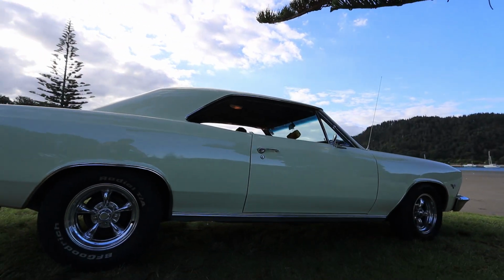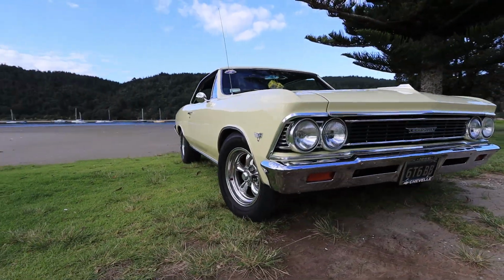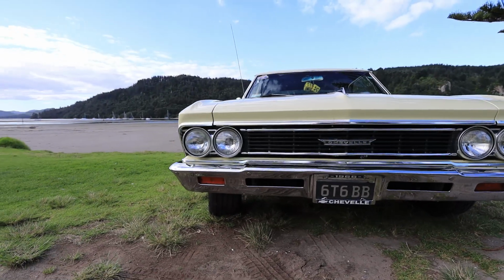Welcome to Angela Barry's staunch 66 Chevelle. Get amongst this sneaky cool build. This was a surprise package when it rolled up. I've always liked the Chevelles.